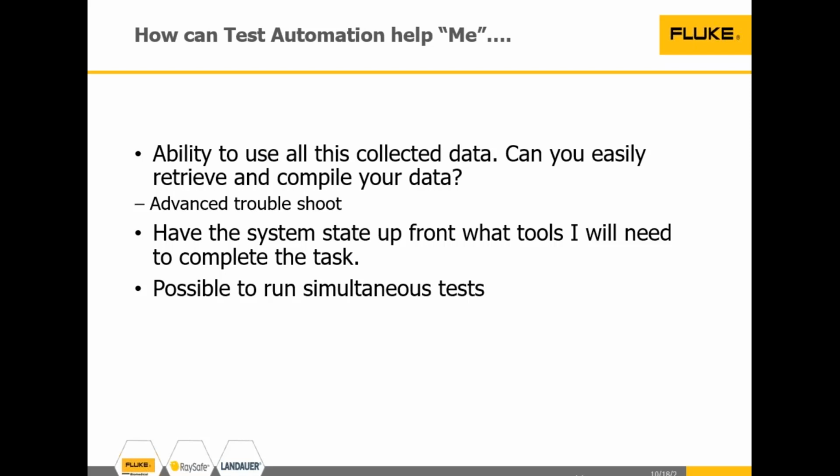Have the system state right up front what tools I'm going to need to complete the task. Did you ever drive 300 miles to an offline clinic and get there and realize you forgot your safety analyzer? Or you got the safety analyzer and Bubba borrowed your power cord or your IBP cable or your REM bypass cable, and all of a sudden you're standing 2 hours from the shop, or more realistically for the people in the hospitals, you're on the other side of the hospital and you're going, it's such a long way back to the shop. How much time is that?